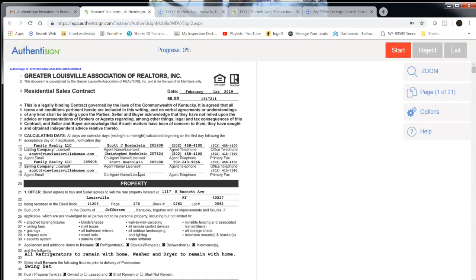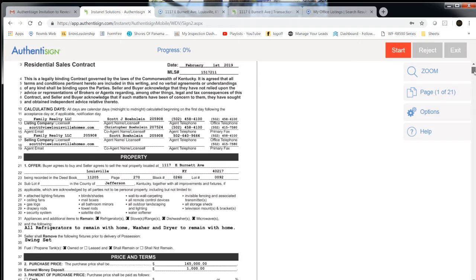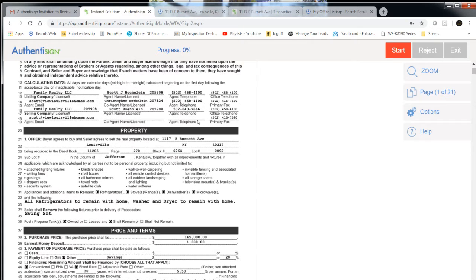I like to have this up while they get it, so that I can walk them through the contract. I'm going to tell you how I walk them through the contract. I tell them, hey, if you have any questions on this, just let me know, but I'm going to run through the contract real quick. This is my name, where I'm representing you. This is the legal address. This is everything that's included, anything that's attached. This is the refrigerators and everything like that.